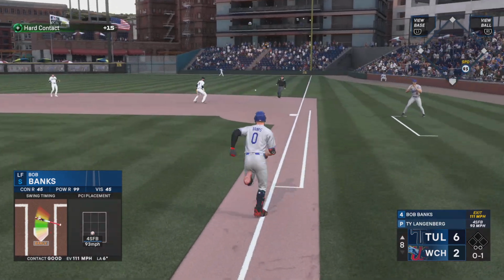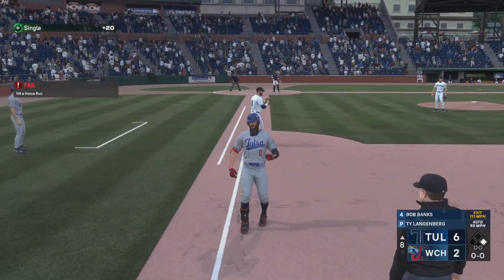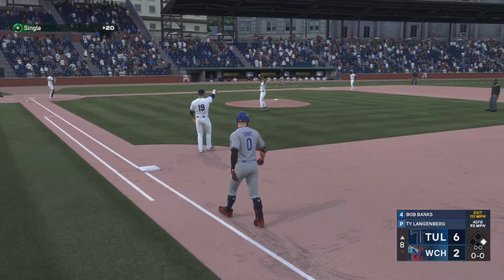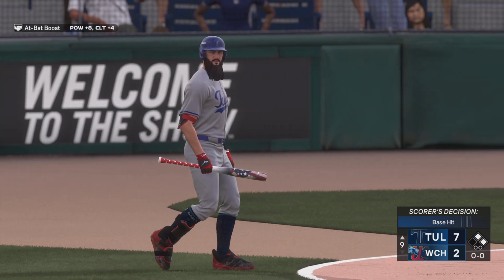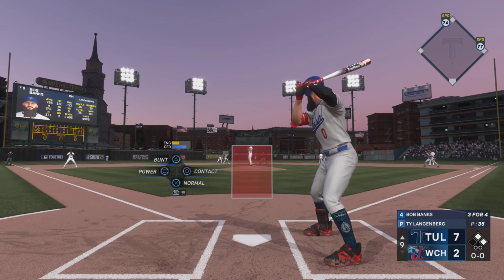Hard hit, knocks it down. Safe at first as they can't make the play. And he's clearly locked in after yet another hit. Really seeing the ball well lately. He's a threat every time he steps into the box.